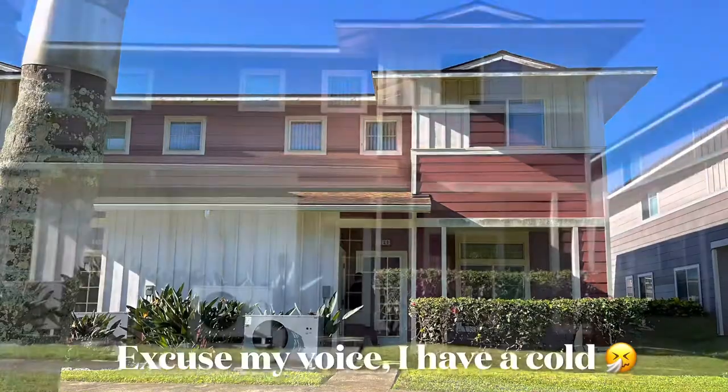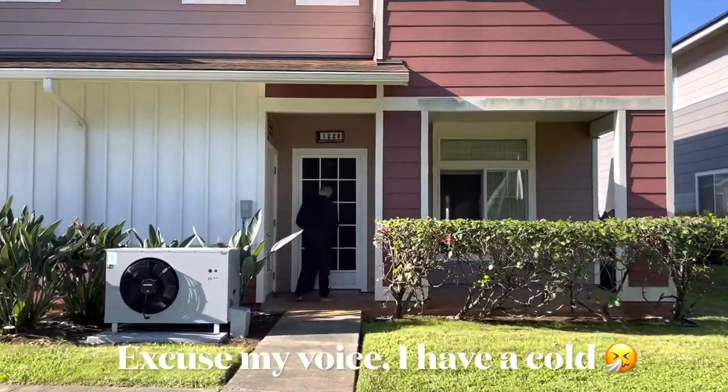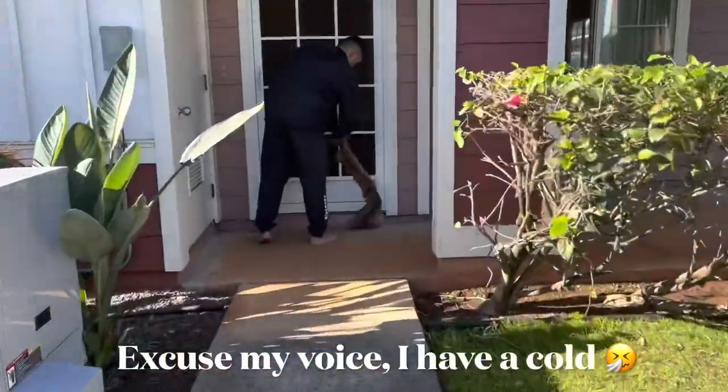This has been our house for the past 3 years. It's located in Porter Community, and they have similar layouts in the other communities. You just have to see what they have available.